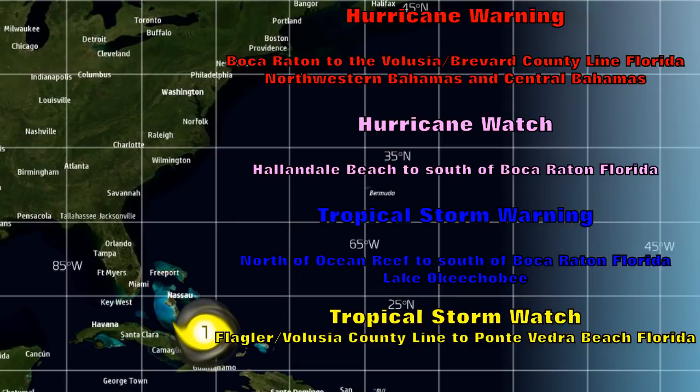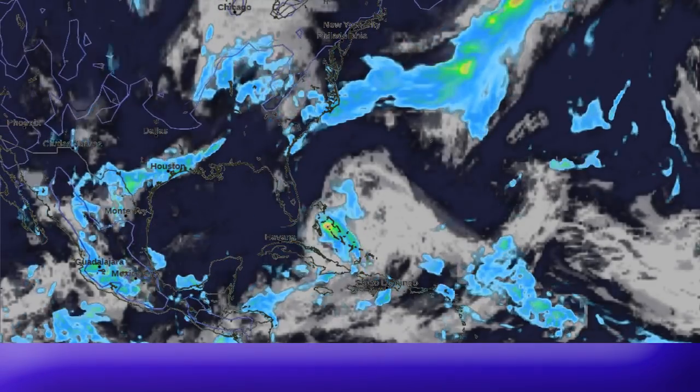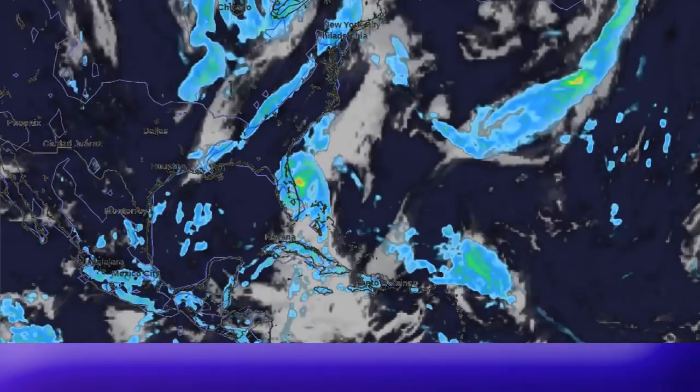Here's all the watches and warnings on the screen. Pause for a second if you need to. In essence, right now, we have a hurricane warning in the northwestern and central Bahamas, and also in Florida from Boca Raton to the Volusia Brevard County line, with a hurricane watch extending further north than that. We also have a lot of other watches and warnings in Florida as well, including storm surge watch. So keep an eye out for those. Go to the National Hurricane Center to see the full list as well.